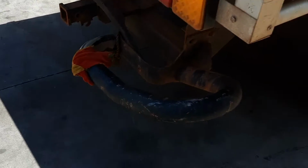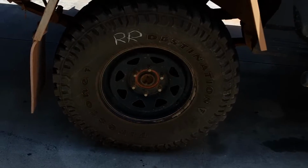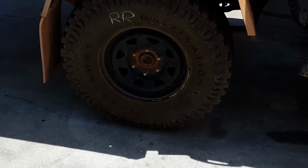Factory alloy tray, no sides or headboard. Factory tow bar supplied with all bolts and brackets. Does have the little brush bars on it as well. Some damage on them. Right rear, 16-inch Sunraysia mag with a good mud terrain tyre.